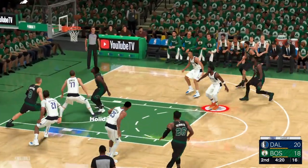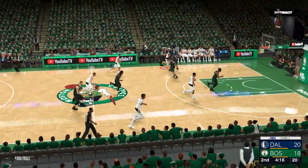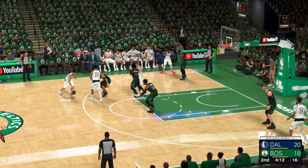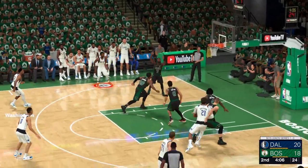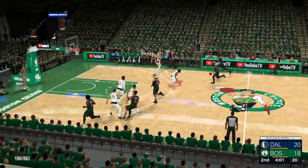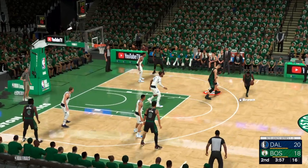Here's Holiday. The shot comes out. Oh, great D that time from Doncic. Pass to Exum. Washington outside. Takes the three. It's rebounded by Jaylen Brown. He is too good a shooter, guys, to be left open like that. The defense just dodged a bullet there.